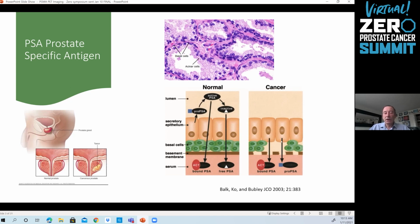However, when there's prostate cancer, like in this situation, when the structure of the prostate gland is disrupted, then more of the PSA goes into the blood, less stays in the gland, but a lot more goes into the blood. And that's why in patients with prostate cancer, the PSA levels go up, and we're able to detect an increase in the PSA levels.